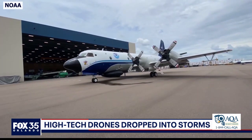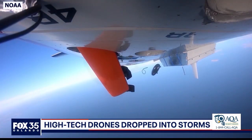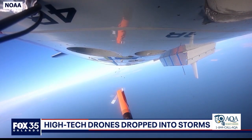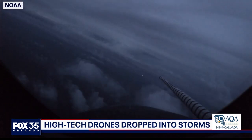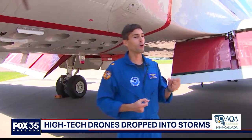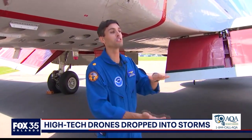gathering mission. These planes don't necessarily fly where it's most dangerous, but that's where you say some of these drones could come in handy and kind of fill that gap? That's right, Tony. So we actually go right in the middle of the storm, somewhere between 8,000 and 12,000 feet. But some of the really important data that we're looking to get is in the hurricane boundary layer, that level that is closest to the ground.